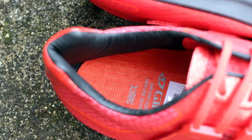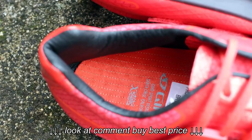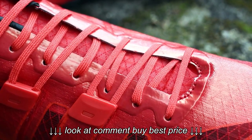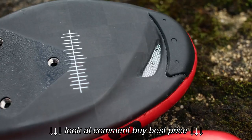The Textreme carbon sole is claimed to be stronger than regular carbon fibre, but it's also eye-wateringly expensive. They are remarkably comfortable, slipper-like in comfort when putting them on, and when quickly and easily adjusted, they feel just great.